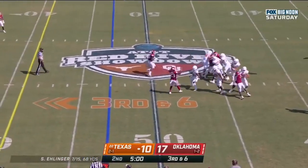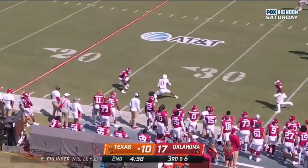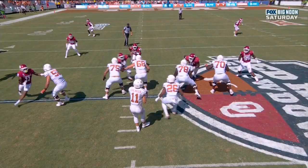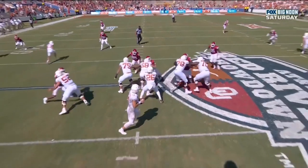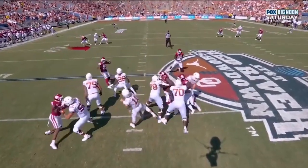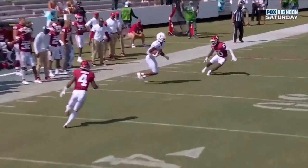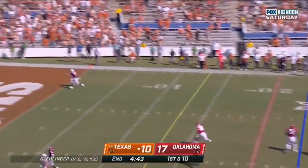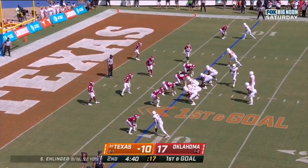Sam Ehlinger, pump fake, caught on the sideline, Tariq Black brings him down. Check out the pump fake from Sam Ehlinger. He's going to get the corner on the left side. I believe that's Jaden Davis to bite into that short wide receiver. And then wide open down the sideline is Tariq Black. Ehlinger now on first down, throwing it in the end zone, incomplete.